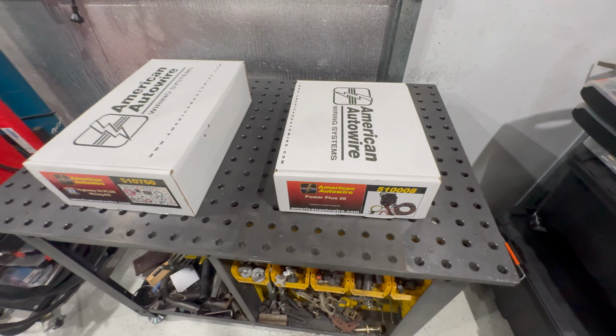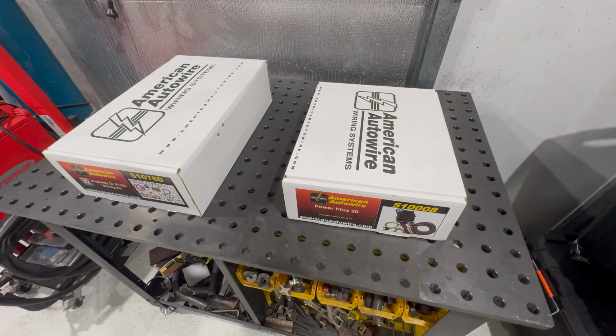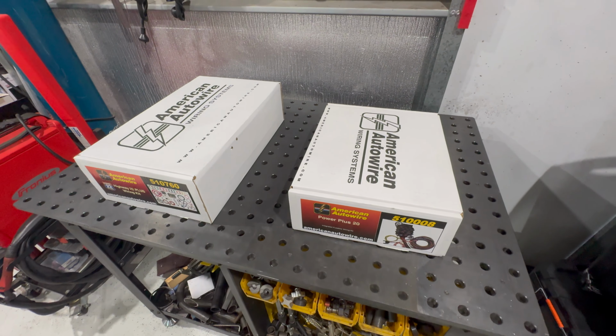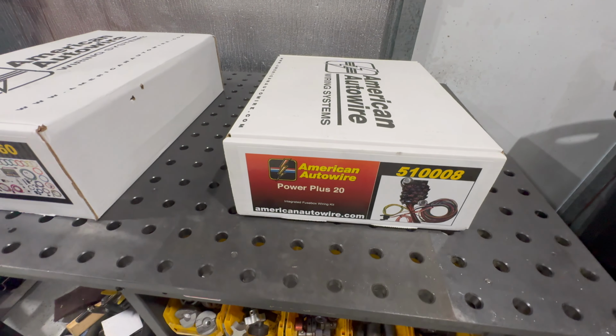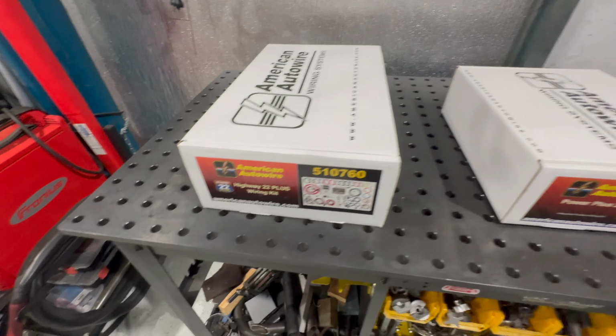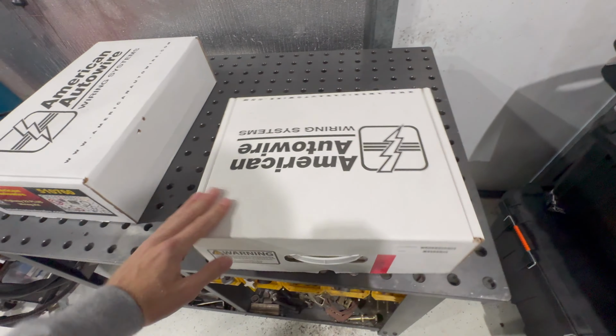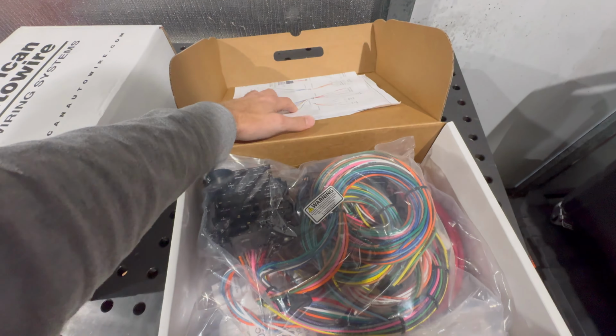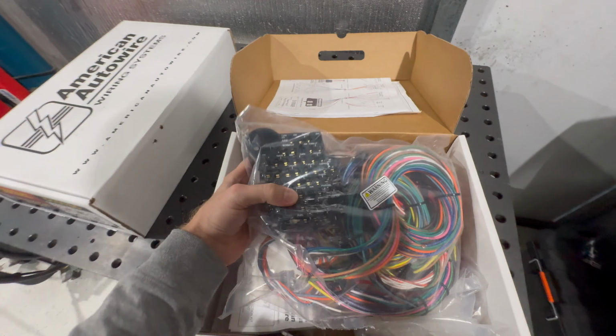So something else I thought a few people might be interested in. These are American Auto Wire harnesses. So this is a Power Plus 20 and this is a Highway 22. So I'll just sort of open them up and go through the basics of them if you haven't seen this style of harness before.